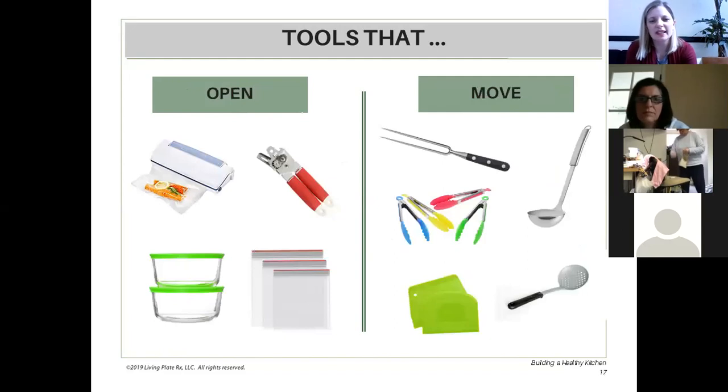And then we have things like can openers. And then we always talk about glass versus plastic. So should you be using plastic bags? Should you be using plastic containers? What's the deal? Ideally, you're looking for plastic that's BPA free. We want to minimize the amount of toxins that we're getting in through our containers. And trying not to eat plastic containers is a good idea. Glass containers are preferable because they aren't going to emit any toxins into your food when you heat.